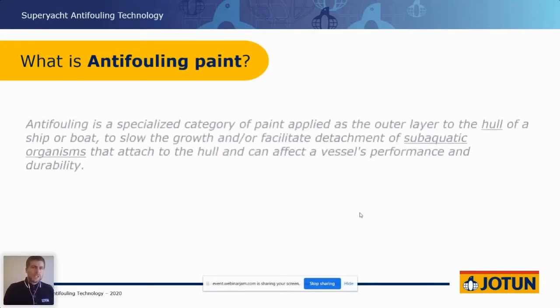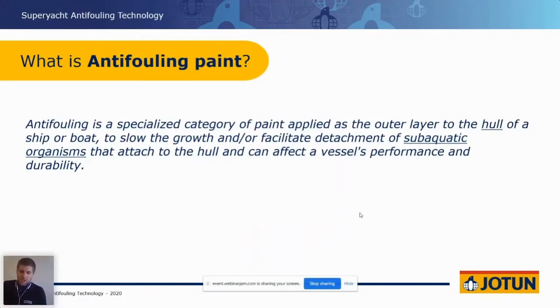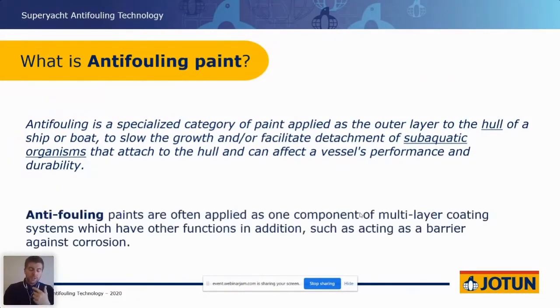So what is antifouling? Well, antifouling, as it says on the screen, is a specialized category of paint. It's applied to the outer layer of the hull of a ship to slow the growth or facilitate detachment of subaquatic organisms, which can adversely affect the vessel's performance and durability. Basically, not using antifoulings would increase surface friction and weight to the vessel. And in turn, this will increase fuel consumption, slows the speed, thus needing more fuel to get to cruising speed, as well as deterioration of the structure itself. It can have a real detrimental effect on the actual substrate itself as well.